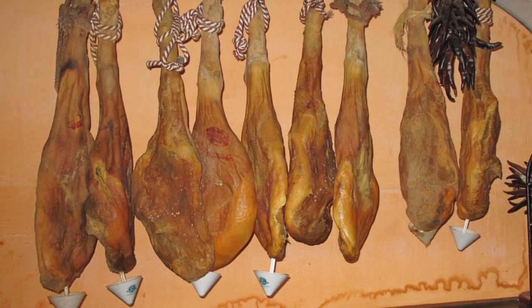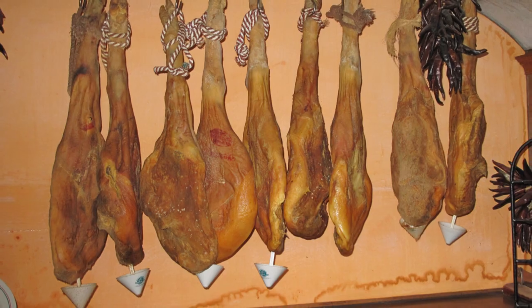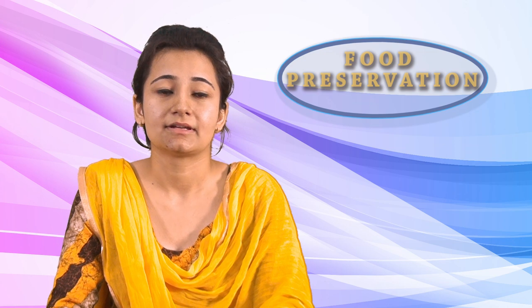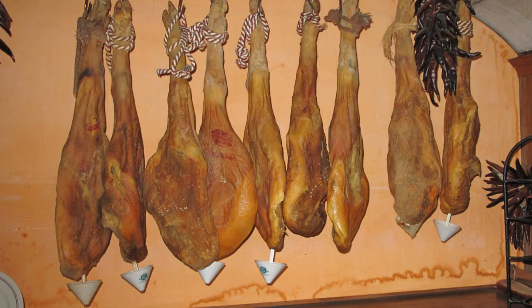The next method can be drying. Have you heard of drying food items? What do we do here? Here, the water is removed from the food so that microbes die, as they cannot live without water. This method can be used to dry vegetables, fruit, and some meats.